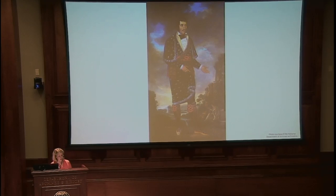After signing this treaty, he opened an inn at Indian Springs to accommodate American travelers. And that's actually where this portrait was taken. So behind him is supposed to be the beautiful countryside and landscape of Indian Springs.